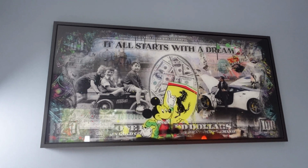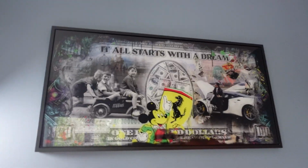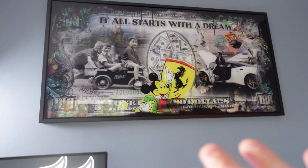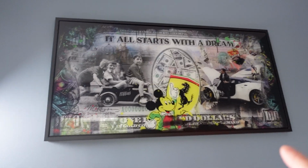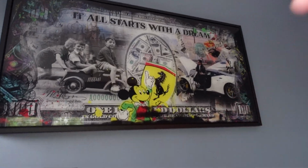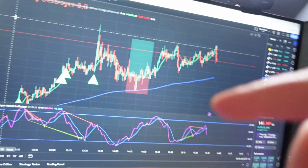Remember everyone, it starts with a dream, and that was my dream, even though it's got a Ferrari logo on there, and I don't own a Ferrari, I own a Lamborghini, but that's kind of beside the point, okay? Everyone pulls me up on that one. Why is it a Ferrari badge when you got a Lambo? Don't ask. I still have a dream, and maybe one day I will own one. But anyway, back to this setup here.